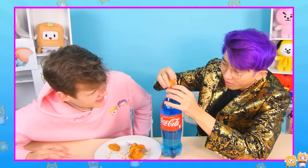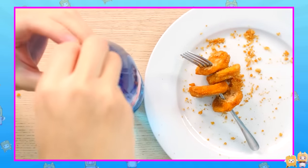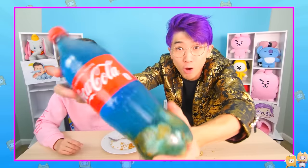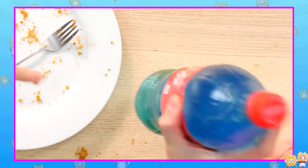Okay, cool. So I got some of Adam's limited edition blue Coca-Cola. I love this. Nice. I'm just gonna put them in here. Oh, look, ew. It's floating. Ew. What do you mean, ew? I cannot believe Adam's about to drink blue cola with chicken nuggets in it. Let's go. This looks like some sort of weird science experiment. Here you go, Adam. There you go.